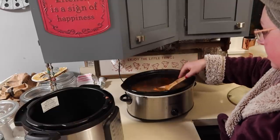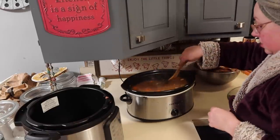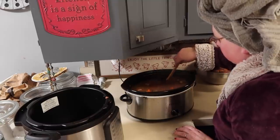Don't wanna forget to turn my Instant Pot off. Of course I can take the bay leaves out now. One more little piece in here.